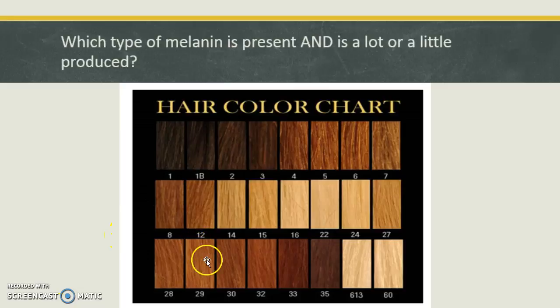You can do 1, 12, 30, 16, whatever you want to do, but please put the number and type of melanin and how much melanin off to the side in your paper, and talk with the neighbor next to you, see what they got. Please pause this video while you do so.